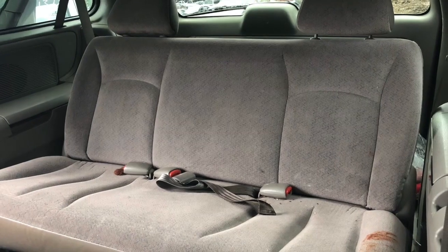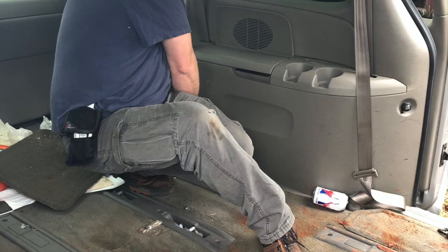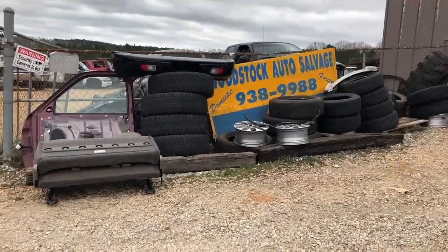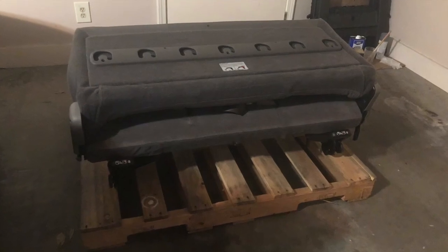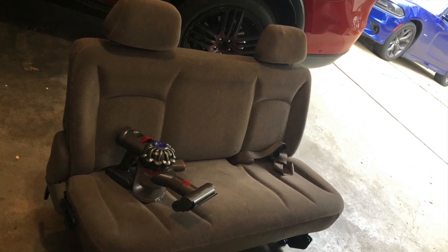Finally, it is a friend, Maxime, an automobile engineer who will find the seat in a junkyard in Alabama. So, live in Alabama, Woodstock Auto Salvage, and here is our wonderful seat. Here we are. We are the seat tracker. Thanks, Maxime, for having spent weekends in the scrapyards, waiting to receive the seat by mail.